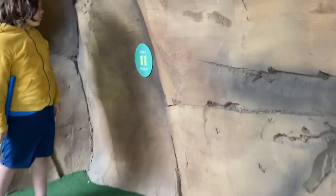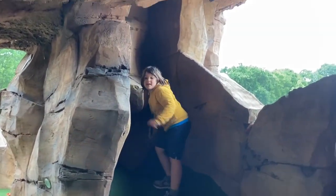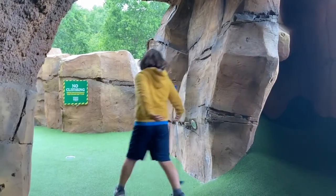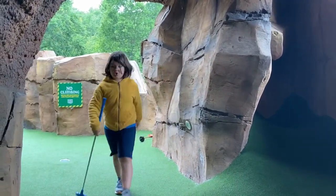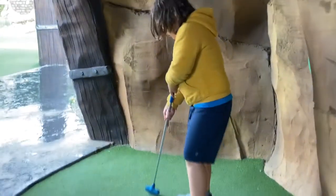Well done. So, now we're on hole 11. Here's what's also great about it. Look, you can get your ball into this tube in here. I know you can't see it because it's a camera. And then it comes out here into that hole. So that's what I'm going to do. So put my black ball here, blend it in with the black spot. Anyway, Mummy, get out of the way. Good luck, darling.